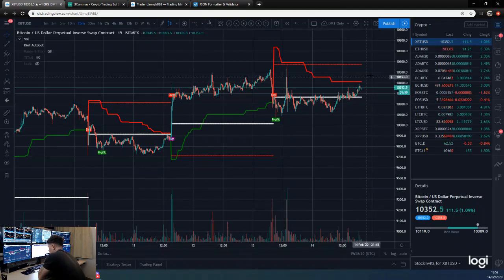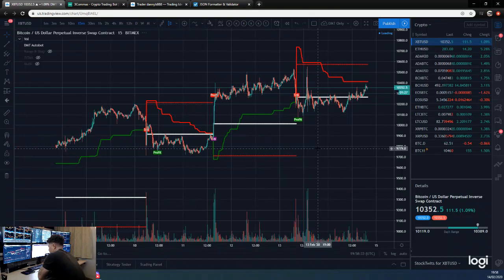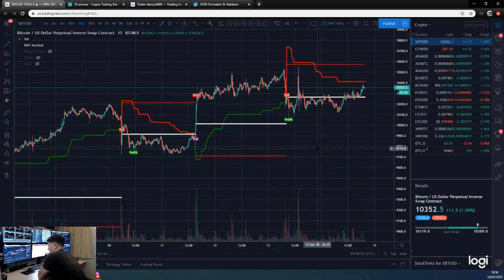If we get through 10,500, 10,550, this peak here, then I think we're going to be triggering some stop outs there, and there's some liquidity up here basically. So I'm feeling good about that. I reckon that might happen soon.